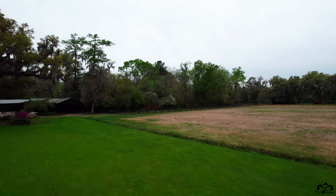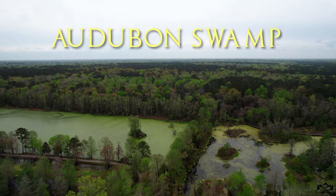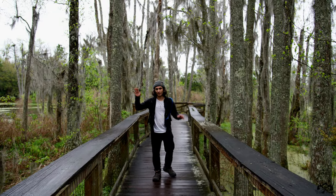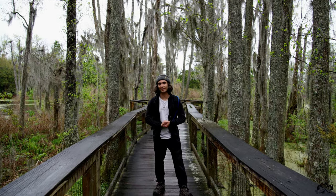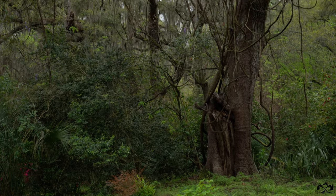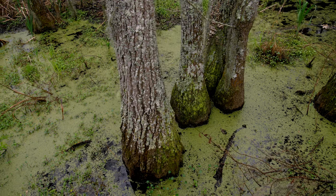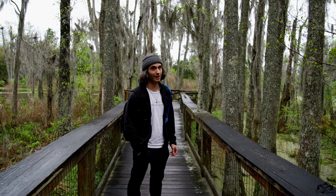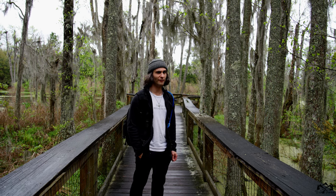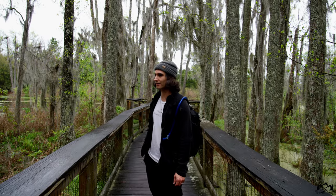Anyways, just on the other side of the plantation, the Audubon Swamp. So just down the road, America's first romantic garden had a huge amount of flowers. But here, the Audubon Swamp, a huge amount of wildlife, including 200 alligators. And this is where Shrek Swamp was inspired. So we're gonna try and find some alligators, birds, and Shrek. Let's go.